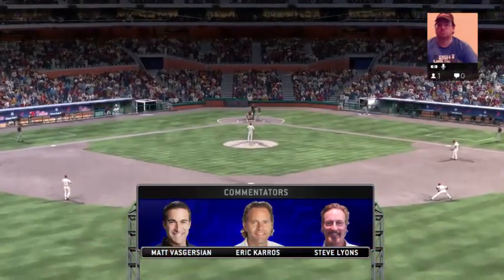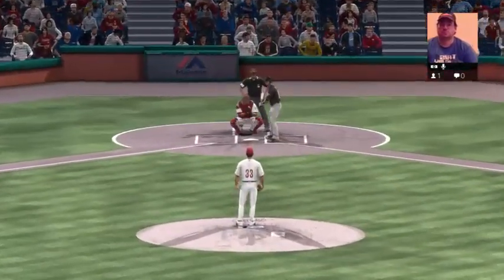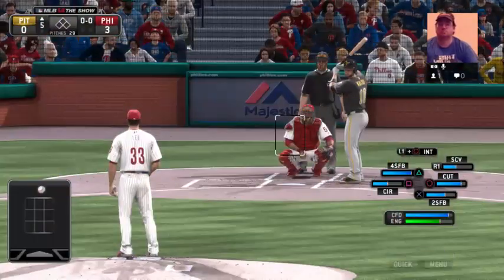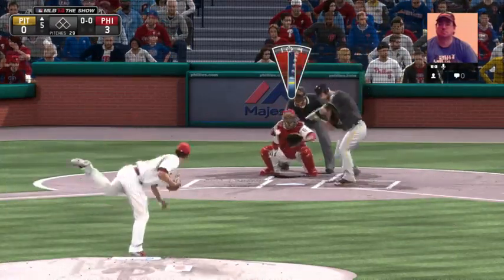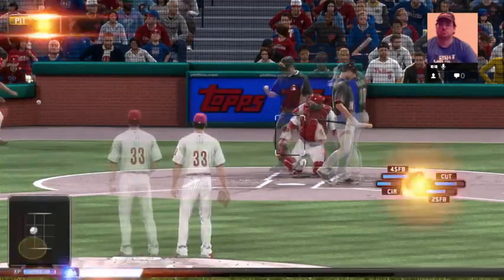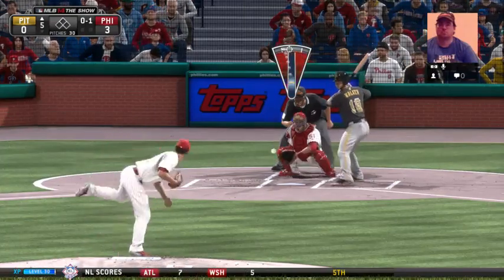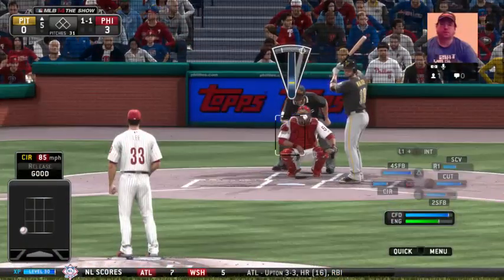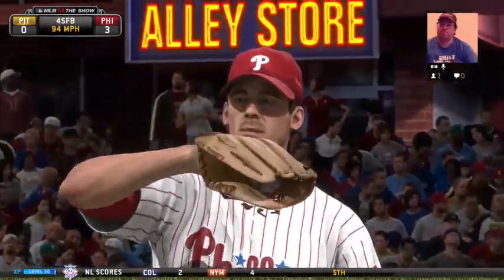Back with Eric Harris and Steve Lyons, Matt Vasgersian, as Pittsburgh native Neil Walker strides forward now to get things started for the Buccos in their half of the inning. Foul back. And that misses 1-1. I thought that was a strike. Walker lays off there. It's 2 balls and a strike.